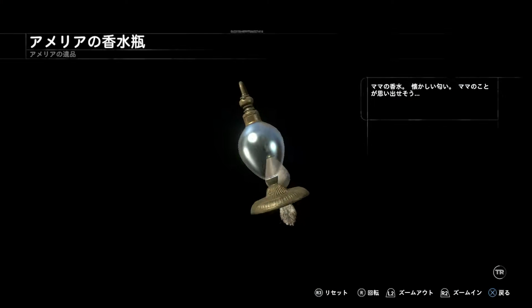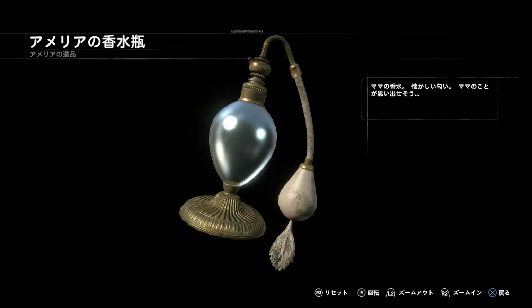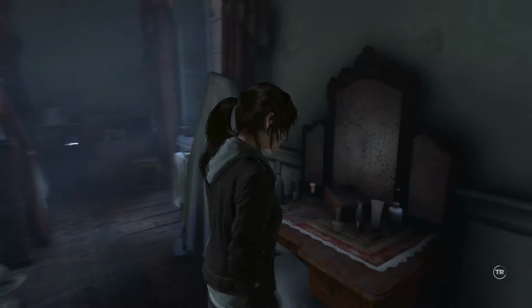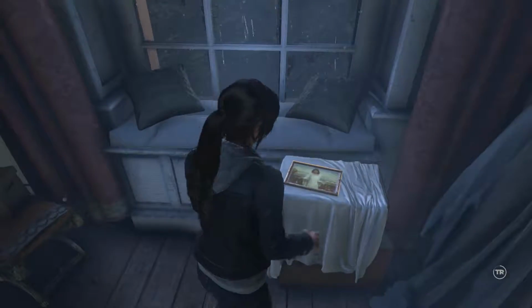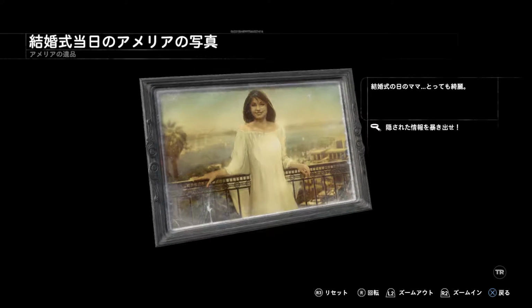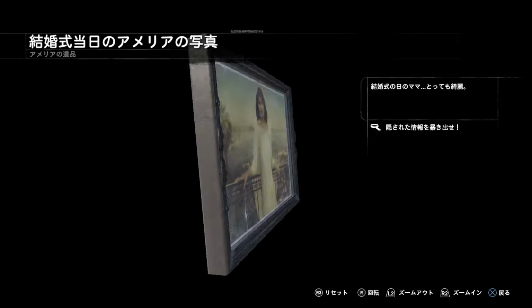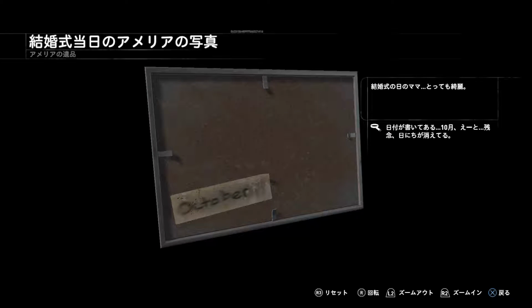My mother's perfume. The smell. So familiar. I can almost remember her. Mum, on her wedding day. She looks so beautiful. There's a date, October something. Damn, the number is faded.